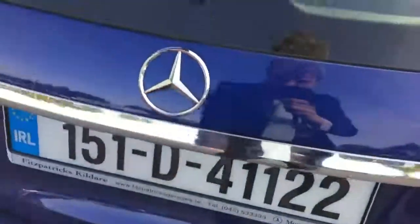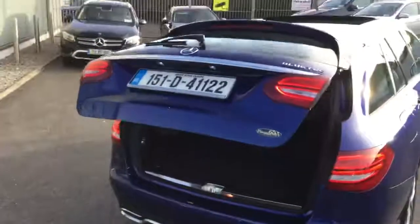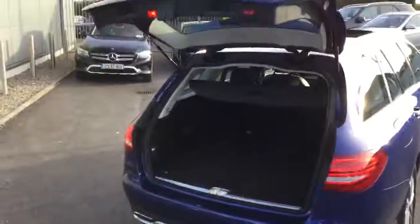The other cool thing is he specified power tailgate, so you can do that from the key as well. The boot is super tidy. So storage in through there as well, down under here with puncture repair, and then all the way down around the sides. Really handy.